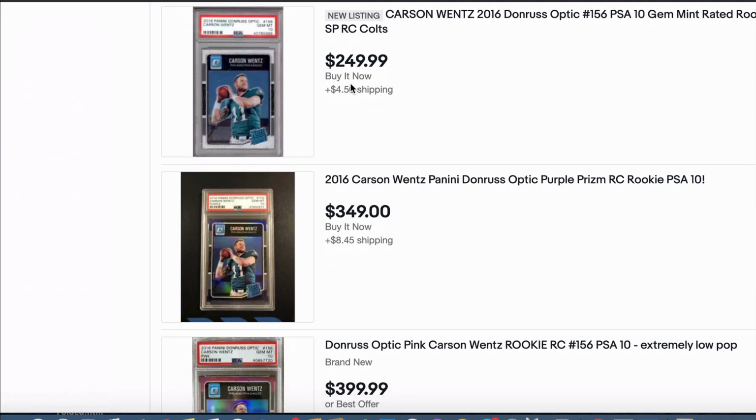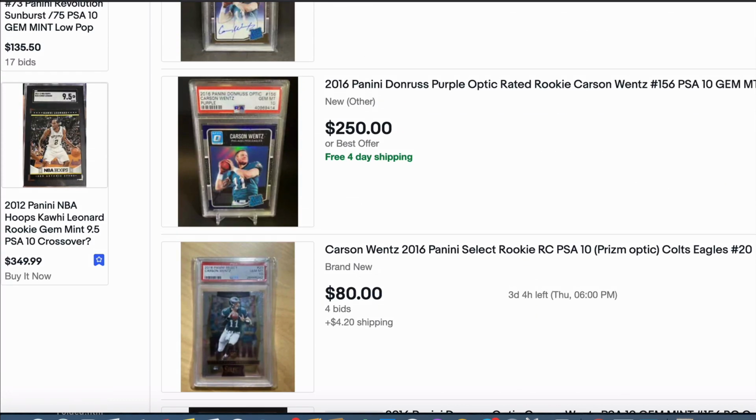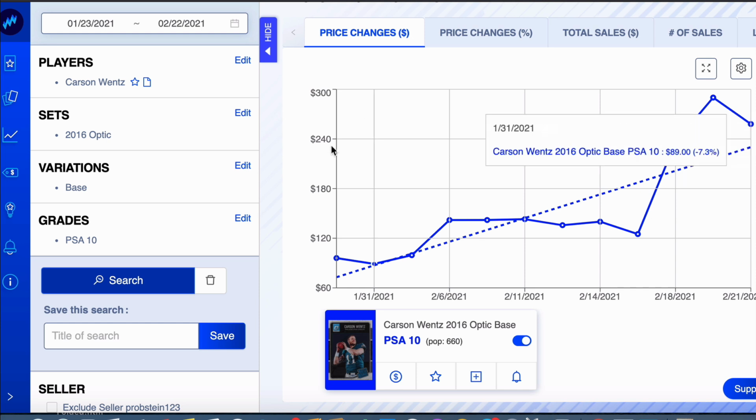And I think, tell you what, I am going to be a buy on this, because he's got new life and he's going to be starting for the Colts. Philip Rivers retired. He's got a great offensive line, the Colts do. He's got Jonathan Taylor behind him. There's a lot of good reasons to be optimistic for Carson Wentz. So I think the market is going to go up, and I can see this card going to $400 or more.